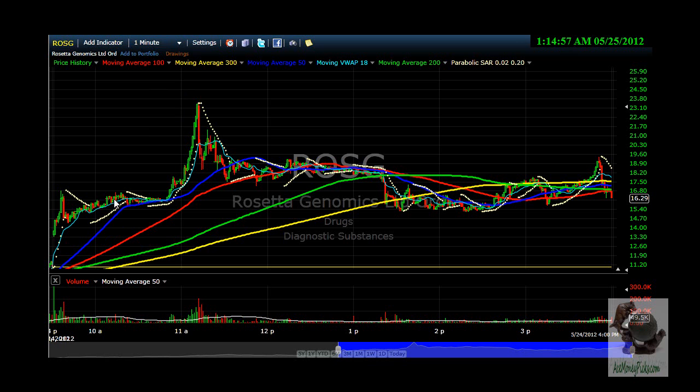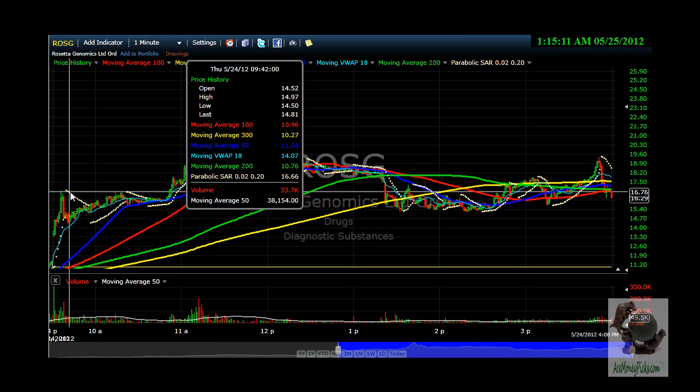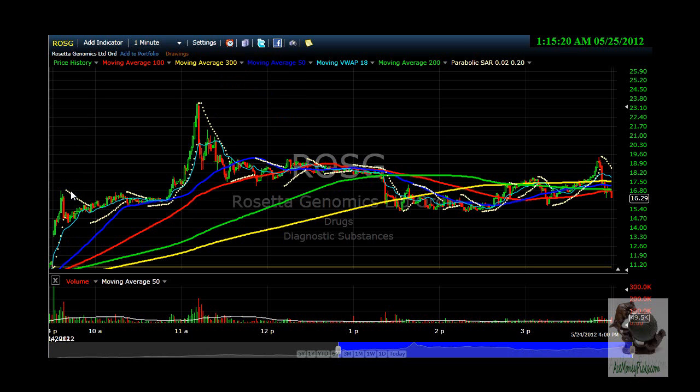Technically, whenever price action settles above a 50-day moving average, or in this case a 50-minute moving average, it usually falls back down over here. But it didn't do that in this case. The next thing I wanted to see was whether we were going to go higher for the day's high. Sure enough, at 16.85, that's when I made another entry.